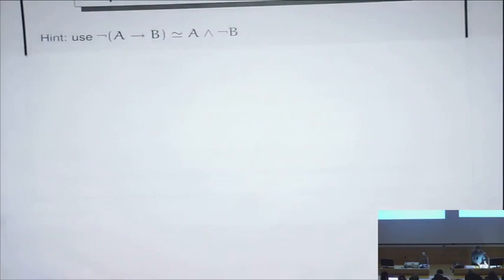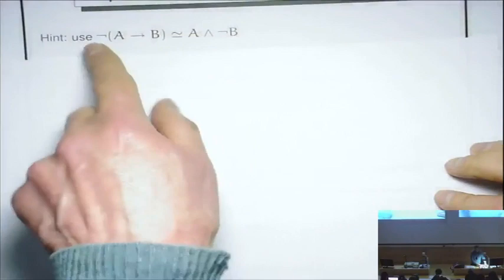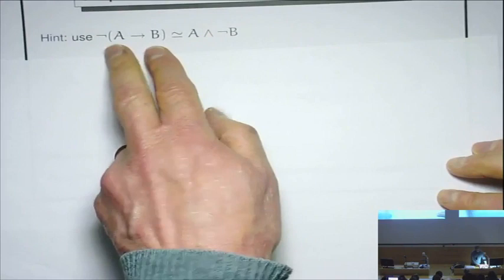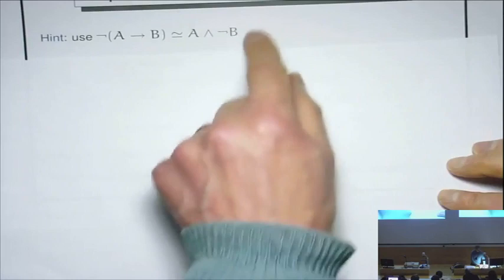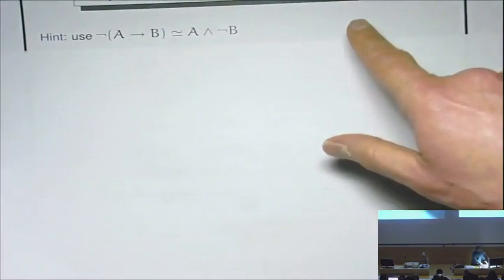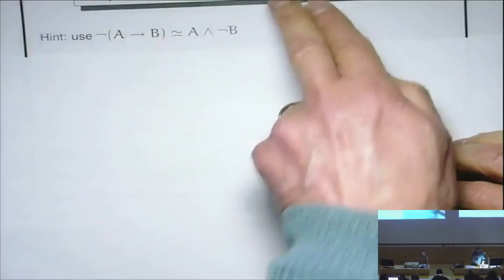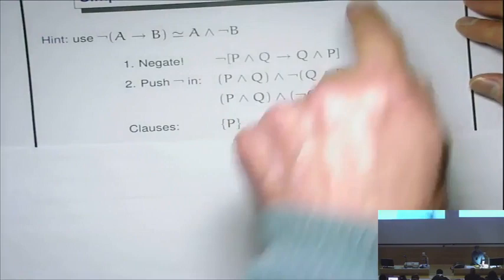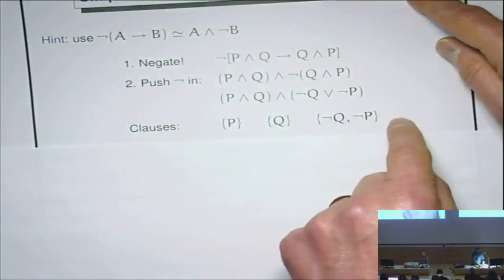A little hint: if you ever need to negate something in the form of an implication, remember there's a hidden not in the implication symbol. So if I want to negate this thing, I can leave the first part alone and all you have to do is negate the second part. You keep the first part, that is to say, P, Q, separately. You negate the thing after the arrow. That will be not Q, not P. So that is the conversion of this thing into clause form.